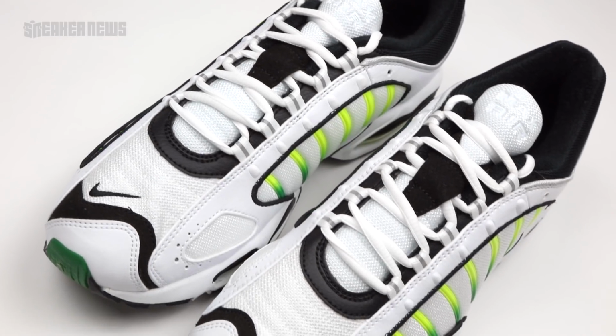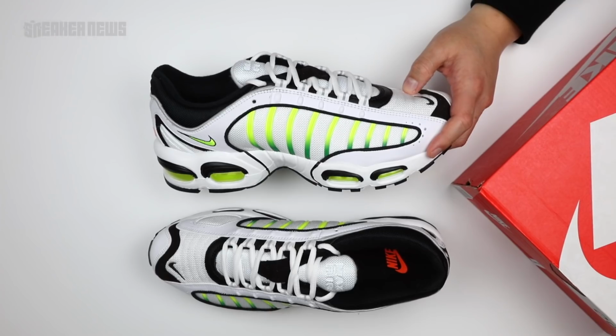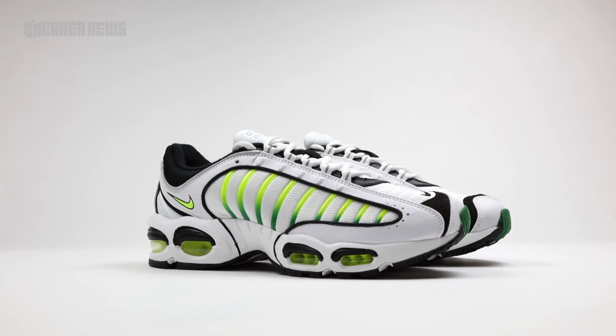Air Max Tailwind IVs dropped this spring-summer season. Of course, it all started with that collaboration with Supreme, which we'll show you later. Let's talk a little bit about Tailwind.